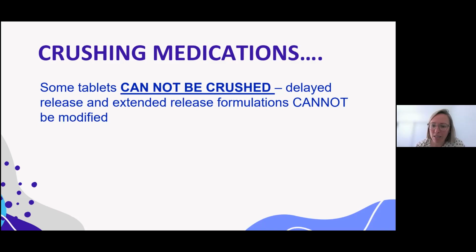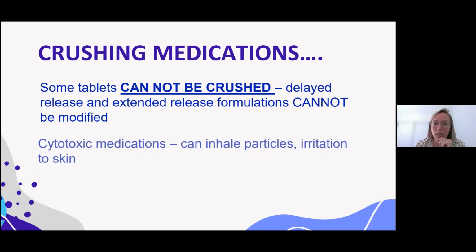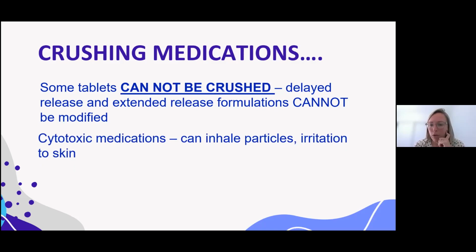slow release formulations. And extended release formulations actually have a higher concentration of medicine within them. So if we're crushing them and then we're taking them, we're actually giving that tablet to the body in a much faster form than what it's intended. And so therefore the side effect is medication toxicity. And people have died from doing that. And cytotoxic medications can't be crushed because the particles can be inhaled. It can irritate your skin. So those sorts of things cannot be tampered with.